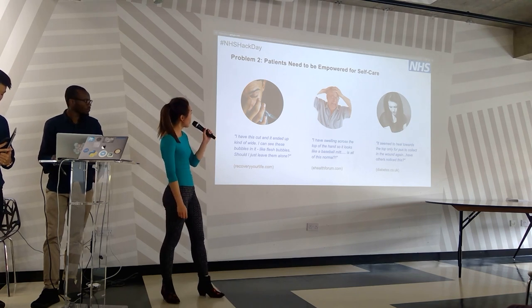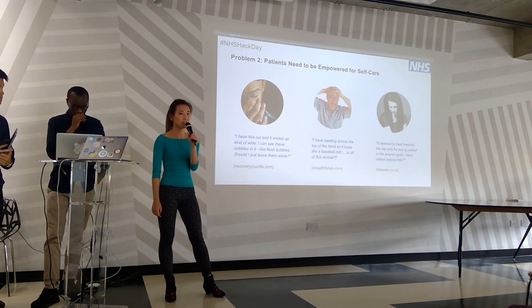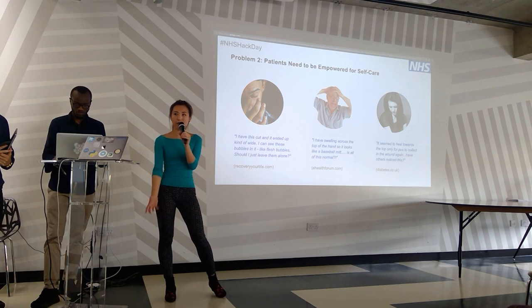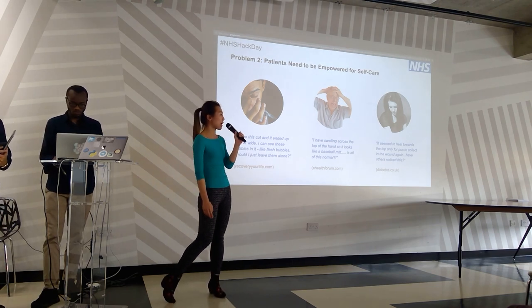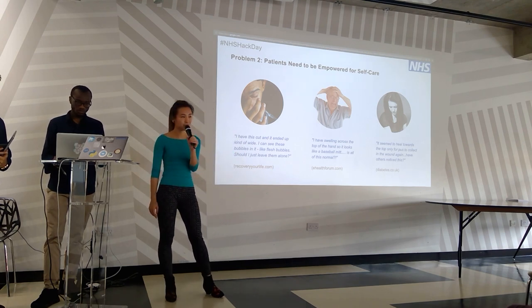And the second problem is that patients need to be empowered for self-care. So to reduce demand on the NHS and to keep patients out of hospital and away from calling, say, district nurses without needing to, we need to help them get better at caring for themselves.